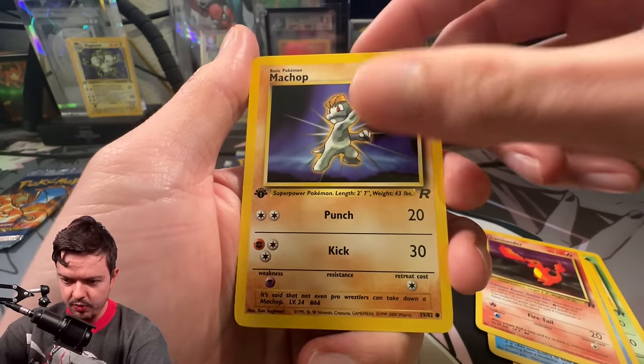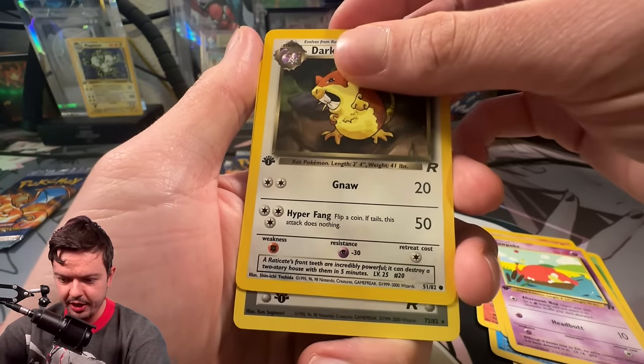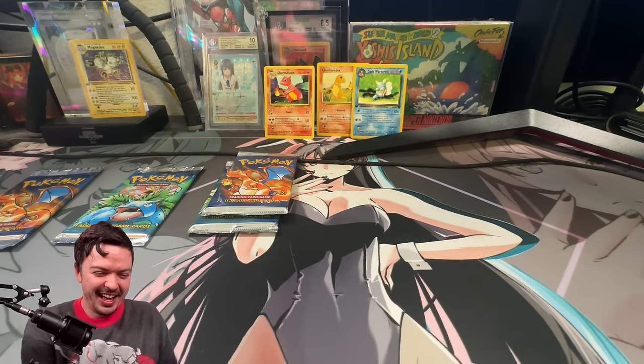Charmander. We got Machop. We got Slowpoke. We got Dark Raticate. And we got Rocket's Sneak Attack, which is like the worst card you can get. Hey, it is what it is.